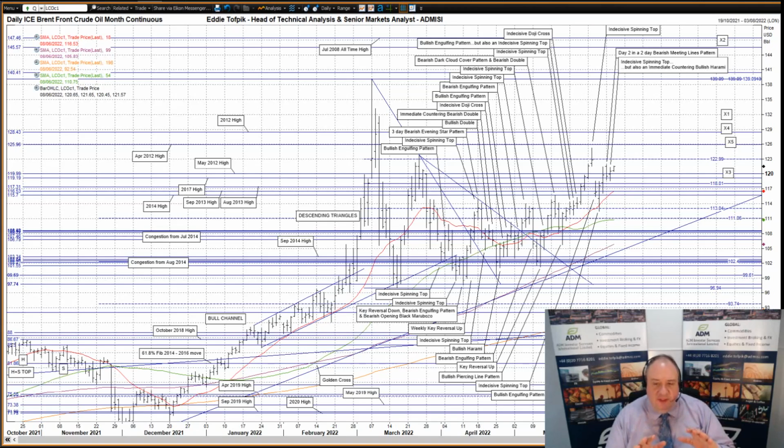On the surface, yesterday was an indecisive spinning top. However, it was also an immediate countering bullish harami after the last two sessions made a two-day bearish meeting lines pattern. Now, bearish meeting line patterns are interesting. They are seen traditionally as bearish, but the data indicates that just over half the time, they tend to have a bullish follow-on. Thus, I'm wondering if yesterday was the first tentative steps in the market following the data rather than the tradition.